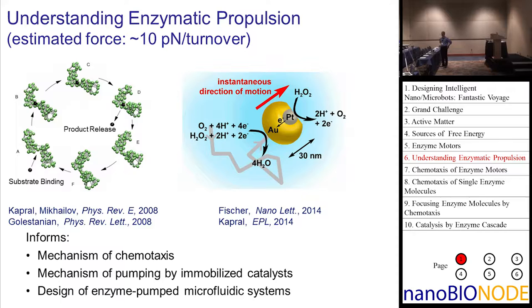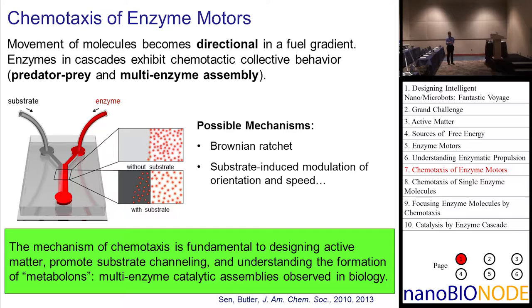And the answer is yes. The way we do this is we send the substrate in a microchannel network, send the substrate through one channel, the enzyme through the other channel, and then you watch the transverse movement of enzyme across the channel towards the substrate. And we see that. I believe that this is fundamental to the design of active matter because this is a new way of directing motion using chemical fuel. It promotes channeling, and it leads to some understanding of how metabolomes are formed.